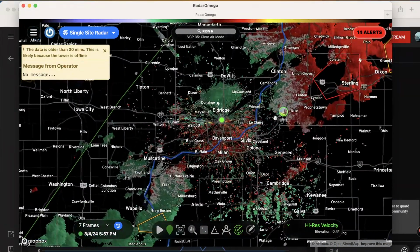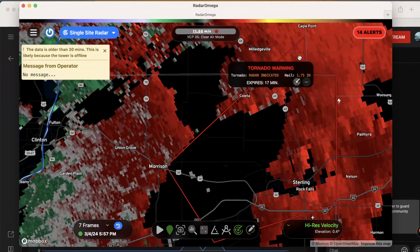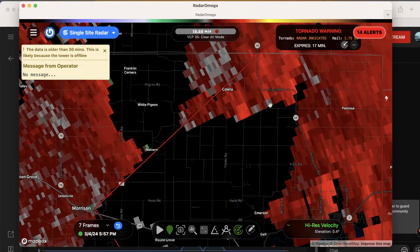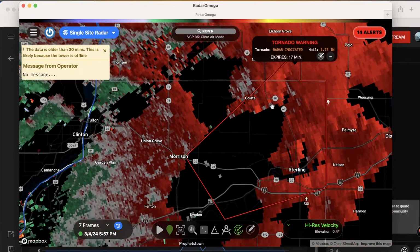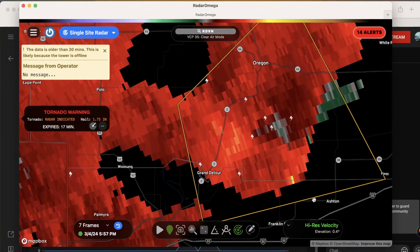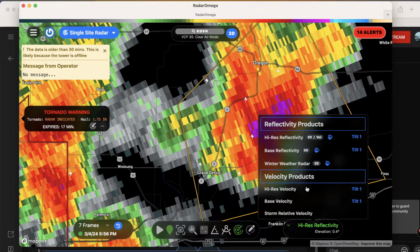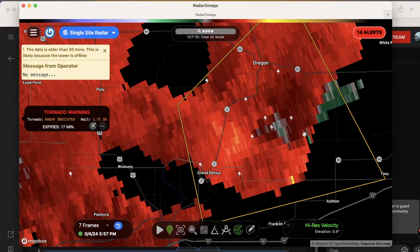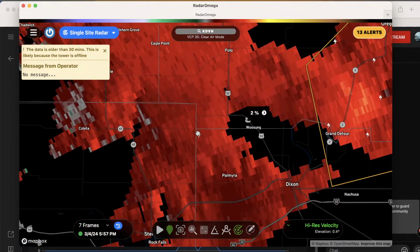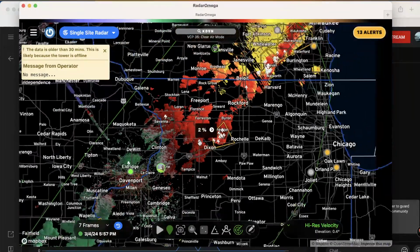Alright, that tornado warning has been allowed to expire. So now we just have this storm, which may persist for a little bit. And we still have rotation on this storm. It's not anything huge, but still something. Near Oregon. And that other tornado warning has been allowed to expire. Okay, so we're free from the tornado warnings.